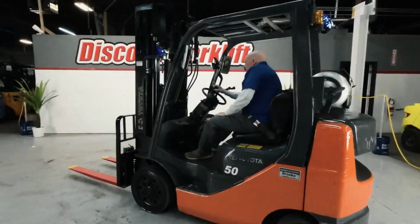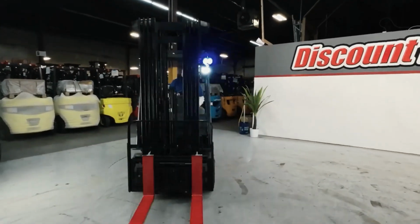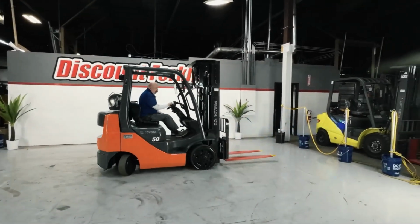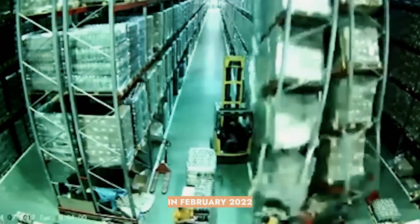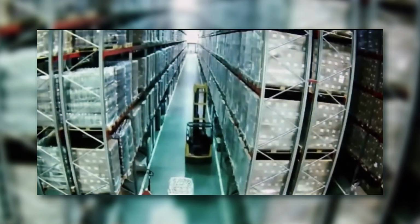environments. Forklift operations require specific certification, and for good reason. Overturning is a major cause of forklift accidents, often resulting in serious injuries or fatalities. In fact, in February 2022, a Toyota 8 FGCU 25 forklift flipped over in a Los Angeles warehouse, injuring the operator. The cause was determined to be a lack of proper training.